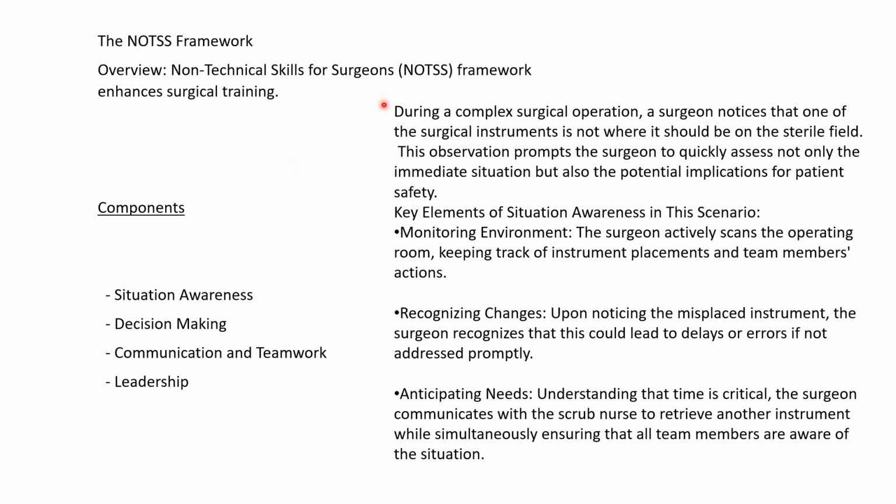Now, this is just an example. A complex surgical operation is going on. A surgeon notices that one of the surgical instruments is not where it should be, or it is missing. This observation prompts the surgeon to quickly assess not only the immediate situation, but also the potential implications for patient safety. Missing instrument. Number one, he needs the instrument to do the surgery. Number two, where is it missing? If you keep these things in mind, you can also anticipate that there are going to be problems further ahead. So what is the key element in this scenario?